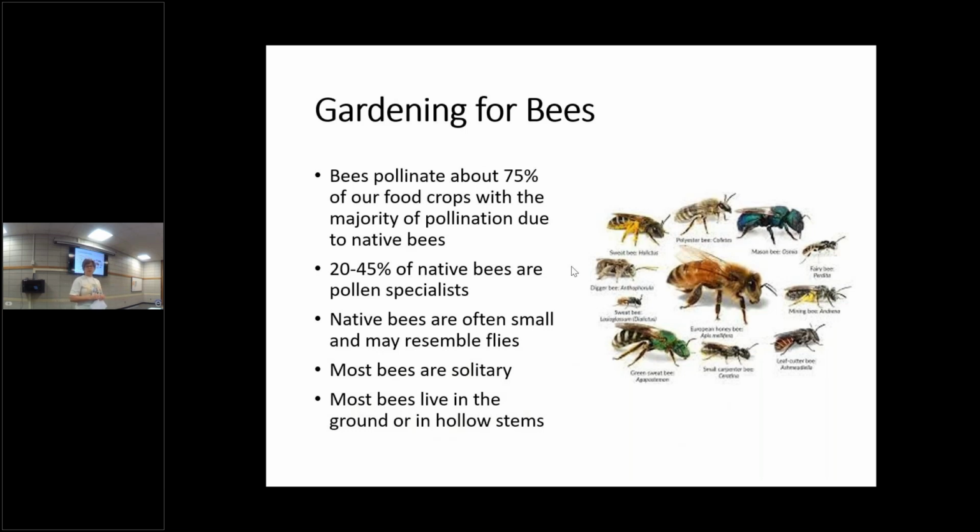20 to 45% of native bees are pollen specialists. That means they pollinate only one kind of plant. And we'll look at a couple of those in a little bit. Most bees are solitary. Most of them do not live in groups. Honeybees, which we always think of when we think of bees, are social insects. That's why they live in a hive and they cooperate with each other.